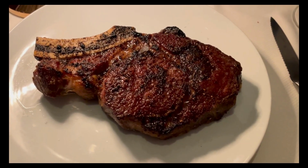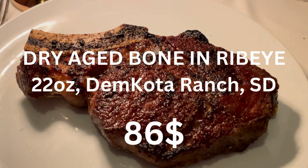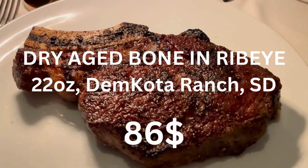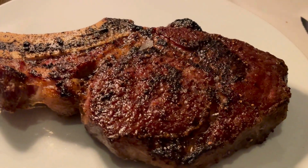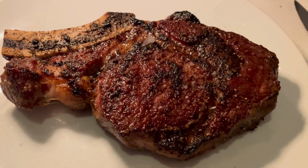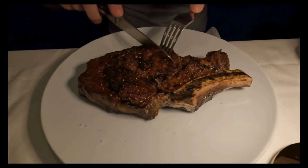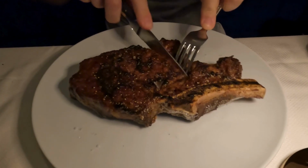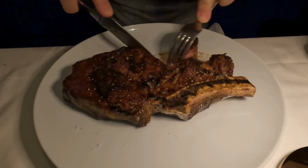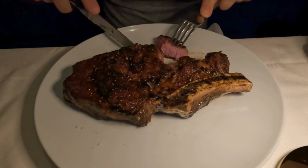For the main course I went with the dry-aged bone-in ribeye for $86, and I was looking at the signature dish, of course, the Delmonico ribeye, but I do prefer to have something that is more dry-aged rather than wet-aged, so hence my choice here. The size of this bad boy was 22 ounces, and as you can see on the plate here, it's a beautiful caramelization, and you can see the charcoal spots all around the surface here on the ribeye.